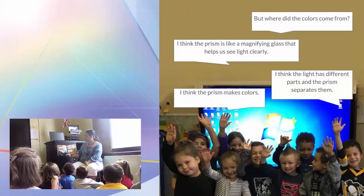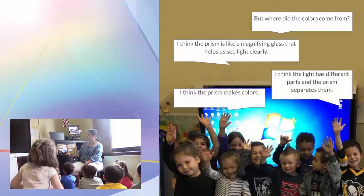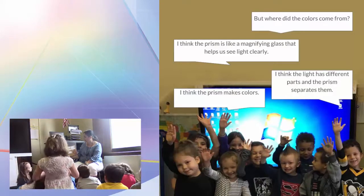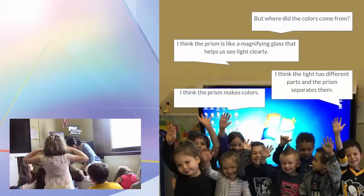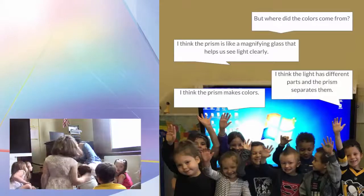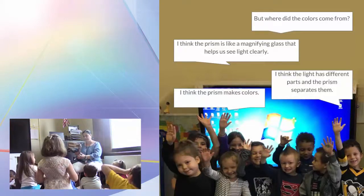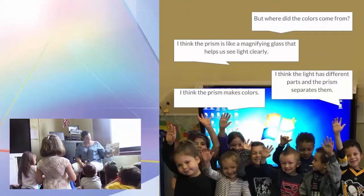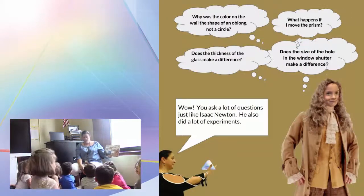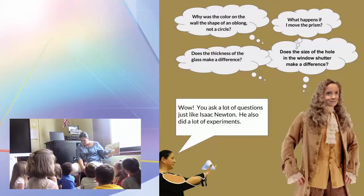Where did the colors come from? I think the prism is like a magnifying glass that helps us see light clearly. I think the prism makes the colors. I think the light has different parts and the prism separates them. Where's Jack in that picture? He's down. I'm down. And we have Isaac Newton here in the corner.